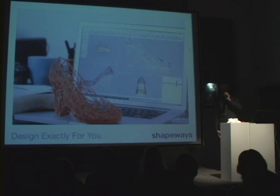So that means you can design something exactly for you. And when you can design it for you, you can customize it so it's a perfect fit. In recent years, like in the last 100 years, everything's been mass produced. And when you mass produce something, you make it for everybody. And when you make it for everybody, you make it for nobody, because you have to make it so it fits everybody a little bit, but it's never exactly what they want.